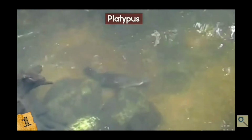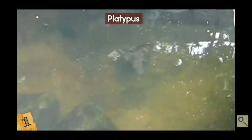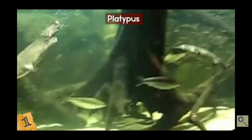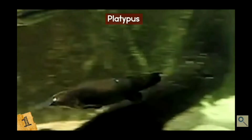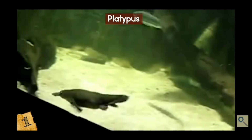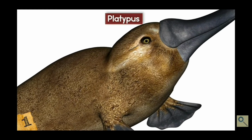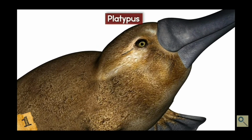The platypus deserves to be number 1 for one simple reason. When they were discovered in the wild, the scientists thought it wasn't really real, that it was a hoax put on by someone. Yet they are real and they are strange. They have the beak and webbed feet of a duck, the body of an otter, the tail of a beaver, and the males have toxic stingers in their heels.